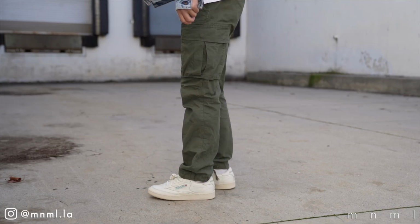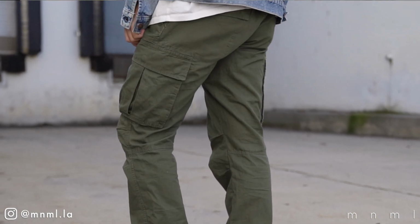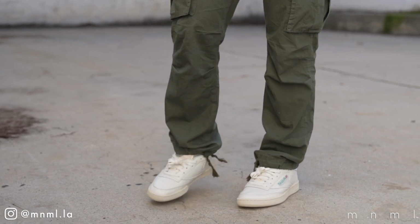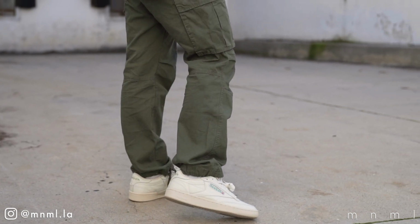The vintage cargos are an absolute reliable go-to for me because they serve to be a versatile classic, which makes them both extremely reliable and easy to wear for any outfit and occasion.